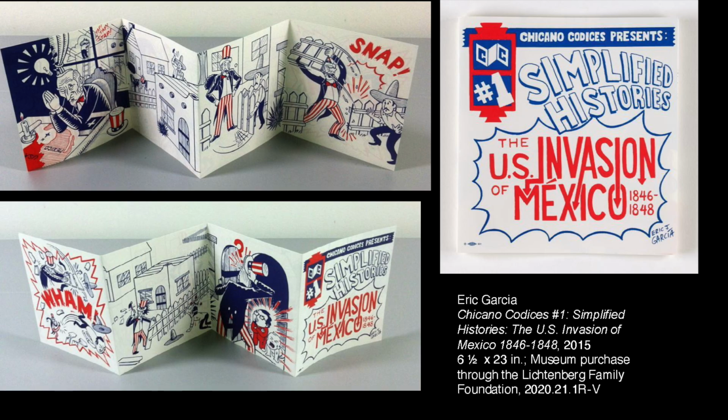Strategically using the codex format to recall the accordion-style books associated with Mesoamerican civilizations, Garcia satirizes the events and aftermath of the Mexican-American War from 1846 to 1848. He personifies the United States as Uncle Sam and Mexico as a welcoming person unaware of Uncle Sam's ambitions. The artist's portrayal of Uncle Sam recalls political cartoons produced in the early 20th century, a period of U.S. imperialist expansion in the Caribbean and Pacific.